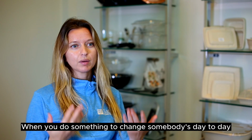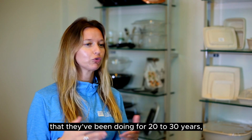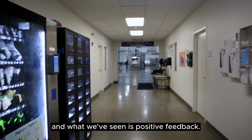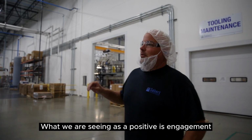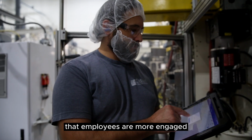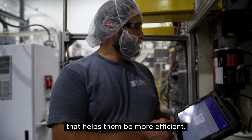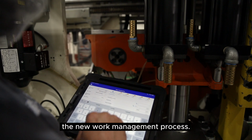When you do something to change somebody's day-to-day that they've been doing for 20 to 30 years, there's a huge risk in that. And what we've seen is positive feedback. What we are seeing as a positive is engagement from the maintenance folks. Our employees are more engaged because we have given them a tool that helps them be more efficient. The guys have bought into the new work management process.